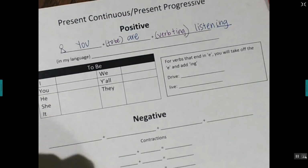So right now, you are watching a video on YouTube. You are learning English. You are listening. I am teaching. Okay? It's something that's happening right now in this present moment. So that's what present progressive is. So you do the person, the to be verb, so you are, I am, he is, okay? And then the verb, so listen plus ing, listening. He is listening. I am listening. You are listening. Okay, we're going to have tons of practice. Don't worry, okay?